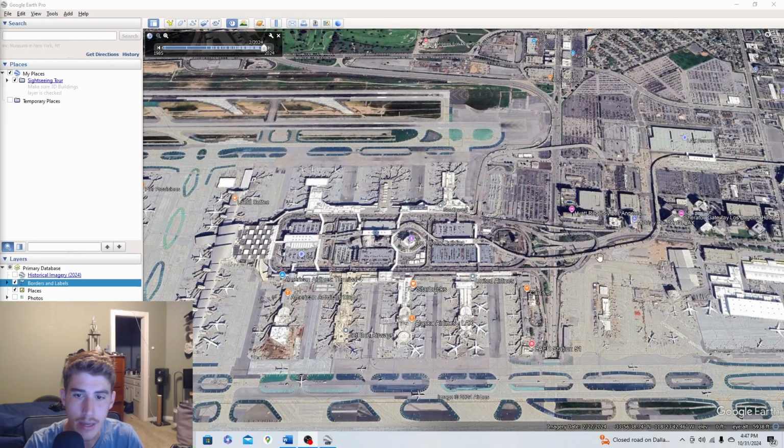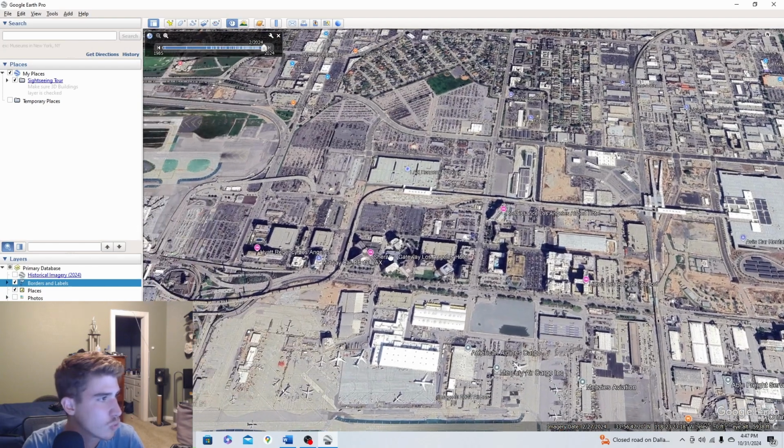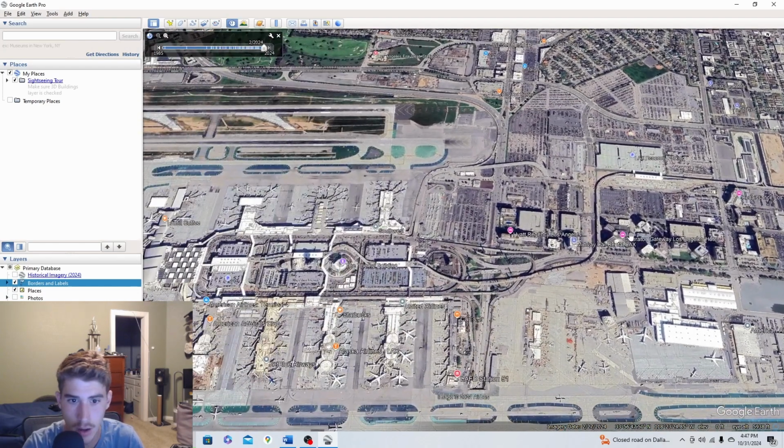Now that we've discussed most of the completed projects that you will experience currently at LAX, let's start with the rest of the projects that are under construction, starting off with the highly anticipated automated people mover system. So the automated people mover system is going to be the new mover system that is going to greatly connect LAX a lot better.